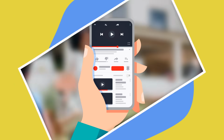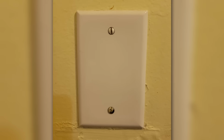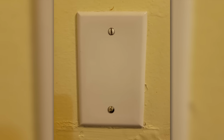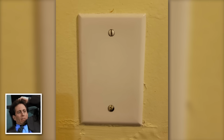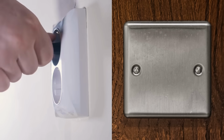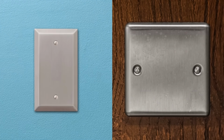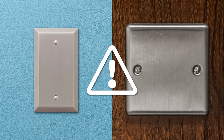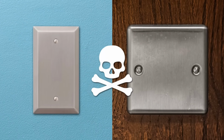Creative outlets. If you were to check every wall of every room in your house, there's a reasonably high chance that somewhere you'll find something like this. These blank outlets regularly leave homeowners and renters alike scratching their heads as to what their purpose is. After all, an outlet isn't much use if you can't plug anything into it, right? But as it happens, these outlets are actually very important, and when they're not used in places they're supposed to be, it can prove deadly.